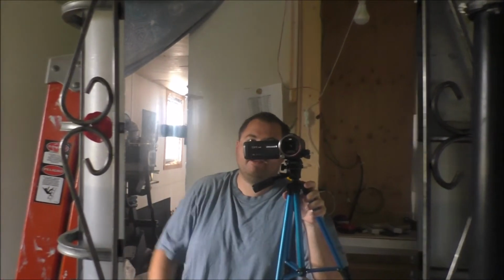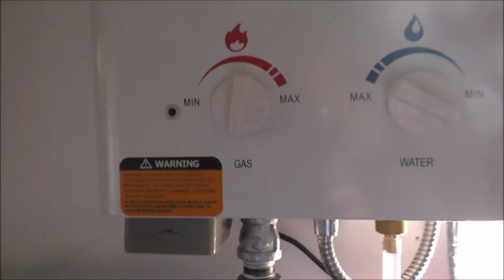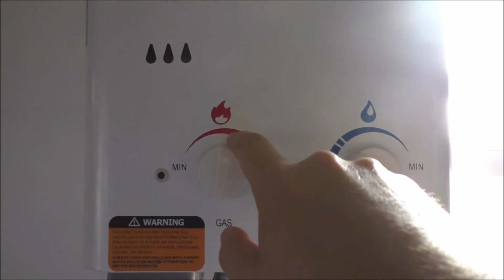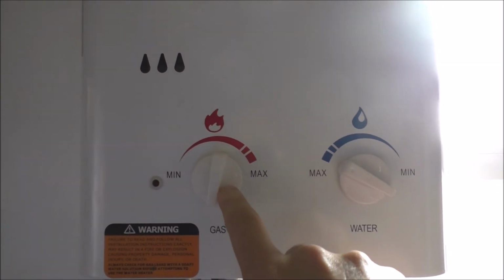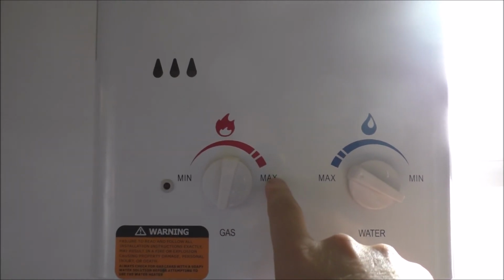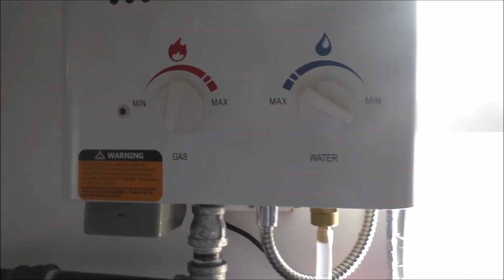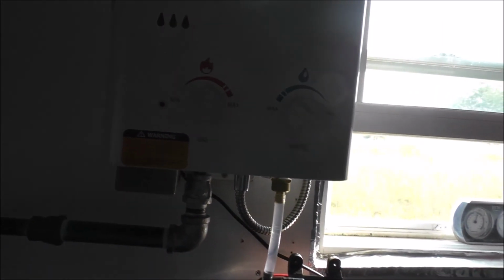Morning, guys. Rob from the Off-Grid Tiny House. Just finished my shower. Went pretty smooth, other than the fact that I had to dial the temperature back to just about half, because I had it maxed out for testing. I had to drop it back down to half so it was comfortable, not burning me in there. So that worked out okay. So I had a nice shower, and I'm just gonna leave the window open to air dry everything. I've already brushed my teeth.